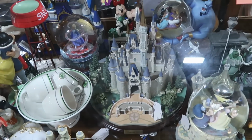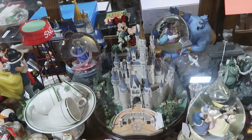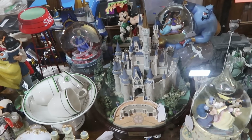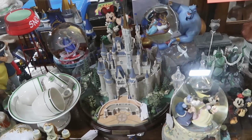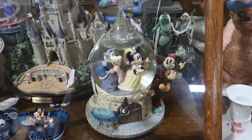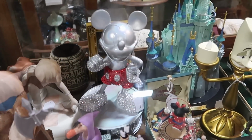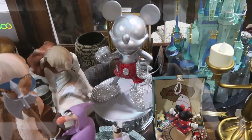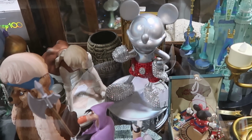Here's also some pretty rare pieces. This is like a really big size sculpture of Cinderella Castle. It comes on a wooden display base. That is $999. Like that is really neat. And then over here is another fun snow globe, but there's lots of random Disney offerings. Just gotta take your time to look through here. Disney 100 statue. Look at that statue of Mickey Mouse there. Actually has a bunch of rhinestones.